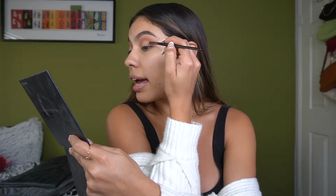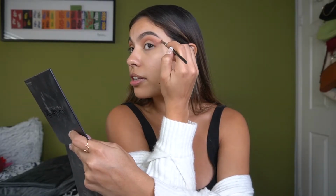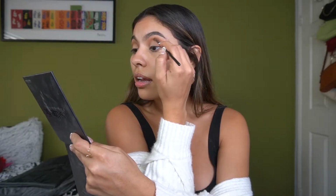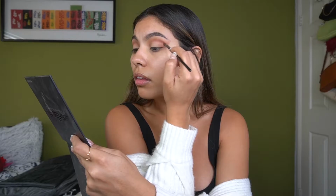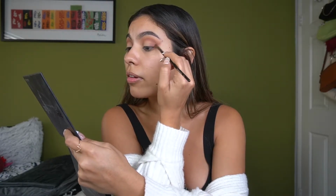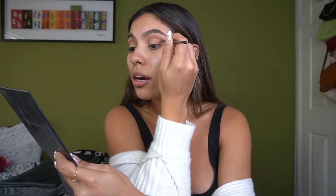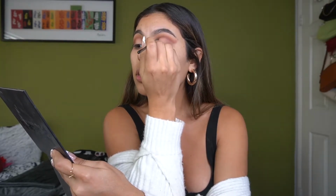And then I'm going to make a line, like a wing liner kind of, but with shadow. And then try to connect these two together. Then you can start going in and filling this in. But you really just want to give that a wing liner type of look. And you can make this as dark as you want. I wouldn't go crazy dark, but I would definitely try to make it at least noticeable that you have a crease cut out kind of.